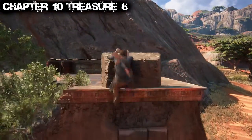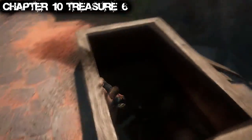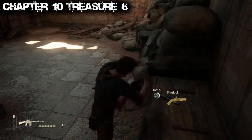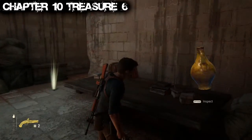You'll come to like a battlement here. You'll have to use your truck to get up high. You'll have to have some ammo to blow that up. And you can drop into this little room, grab yourself a flintlock pistol, because why not? And then on the table across from that pistol, you'll find your treasure number 6.